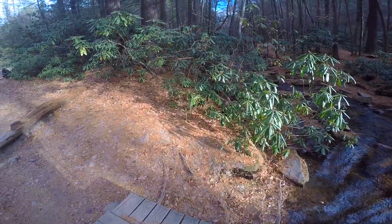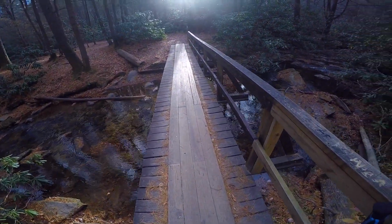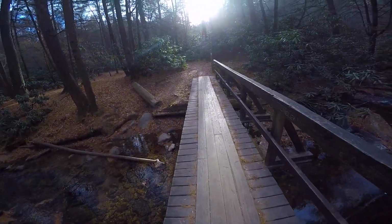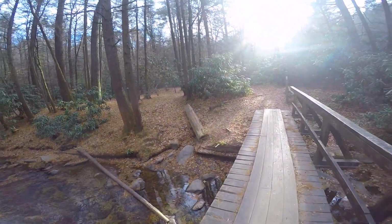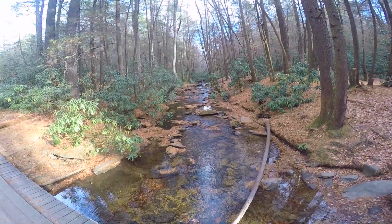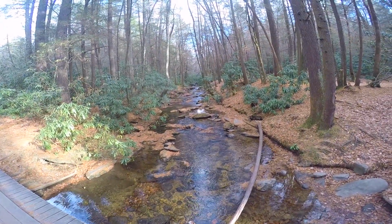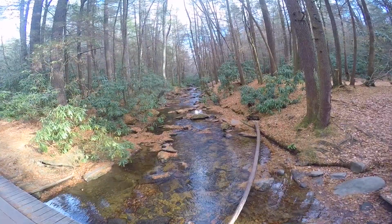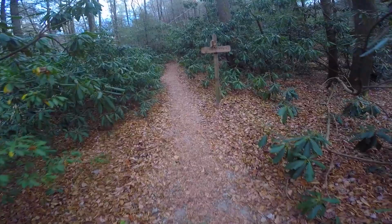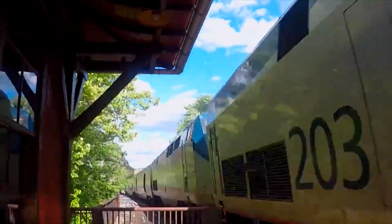Okay, so this is the famous Three Forks Bridge. I guess it's famous. Anyway, the day is drawing to a close. I've got just over 3 miles to go. Famous picture, I think. Getting a pretty nice reflection. Springer Mountain, 4.1. My parking lot, 3.1. Good old Three Forks.